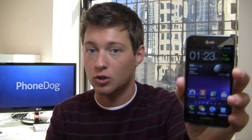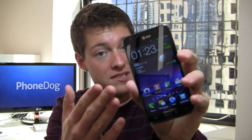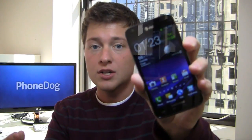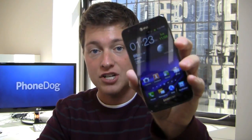Now, this device is very similar to the Galaxy S2 on T-Mobile. It's got a dual-core 1.5 gigahertz processor, a 4.5-inch Super AMOLED Plus display, an 8-megapixel camera, and heck, it even looks pretty similar to the one on T-Mobile. That said, it has 4G LTE capabilities built in, so if you're in one of those 9 markets, you can take advantage of it right now.